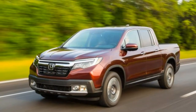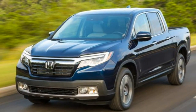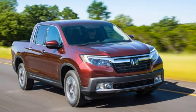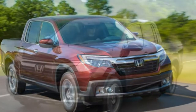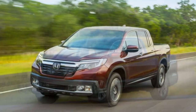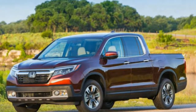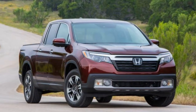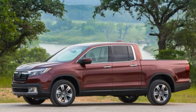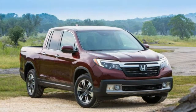Driving position. All Ridgelines have a tilt and telescoping wheel that covers a wide range, and the driver's seat is extremely adjustable, specifically height. It's easy for nearly anyone to find the sweet spot driving. Roominess. The Ridgeline easily provides driver and passengers more space than any mid-size crew cab truck. The differences are most noticeable in terms of the cabin's interior width at the hip and shoulder and along with head and legroom in the rear seats.